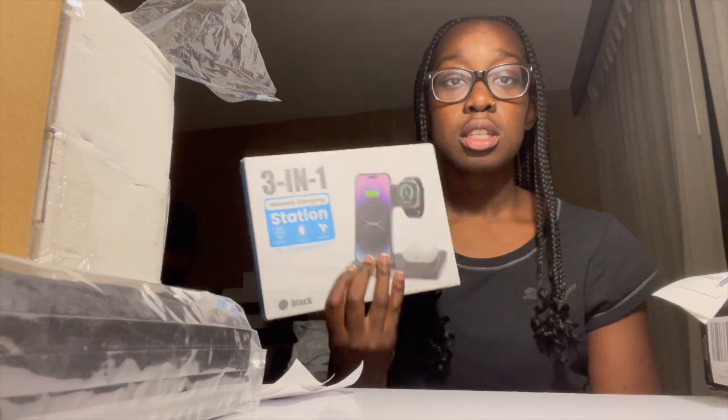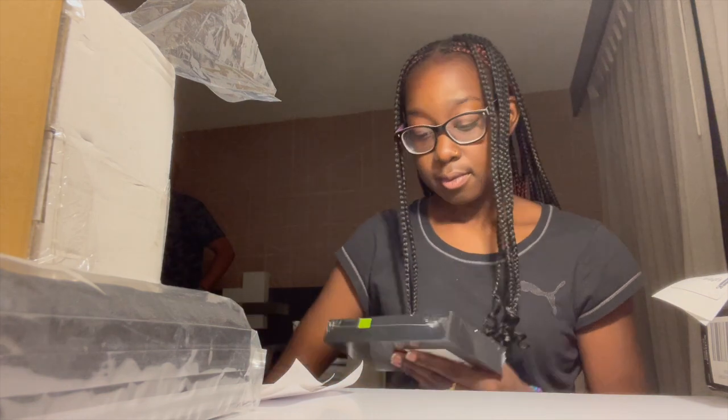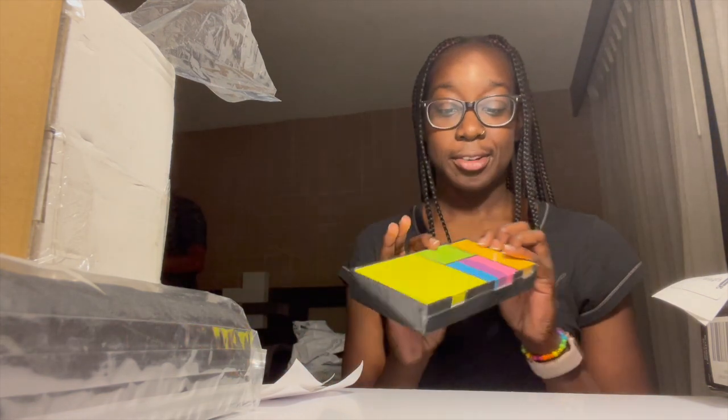And then, it's my charging station. I've been looking forward to this so much because right now my charging situation is not the best. I have wires everywhere. So this will be so cute and so helpful. I'm really excited to set that up. It's more school supplies, in this cute little holder too, which is adorable.